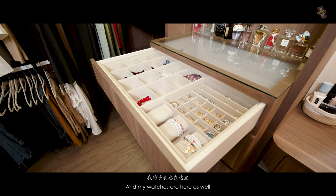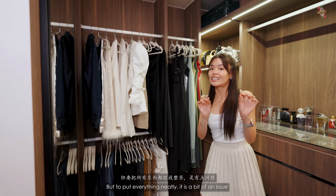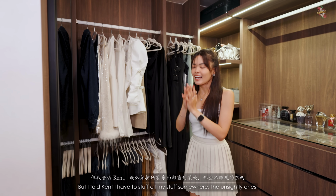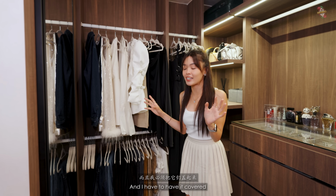It features all my accessories, all hung up nicely. My watch is here as well. Now, these are not all the clothes I have, but to put everything neatly, it is a bit of an issue. This space used to be an open place without the mirror. But I told Ken, I have to stuff all my stuff somewhere, the unsightly ones, and I have to have it covered.